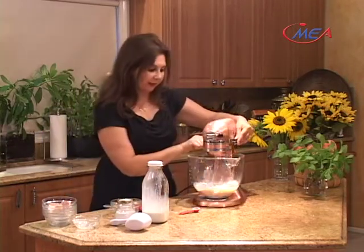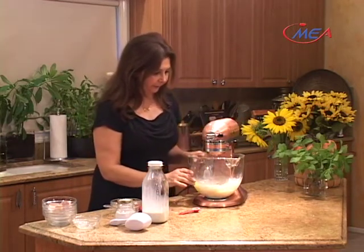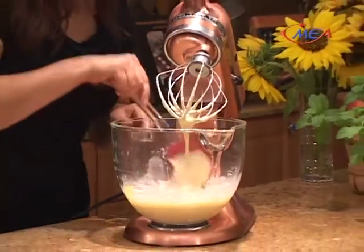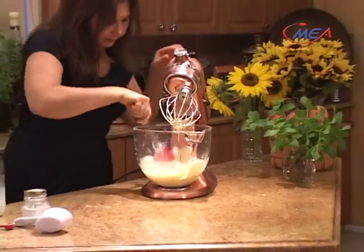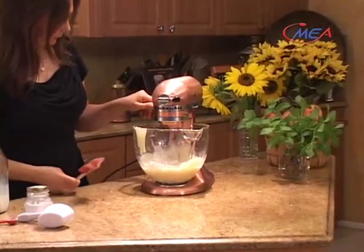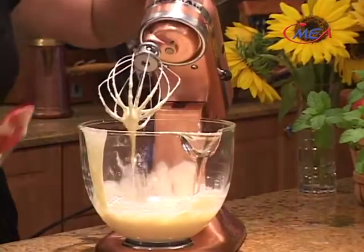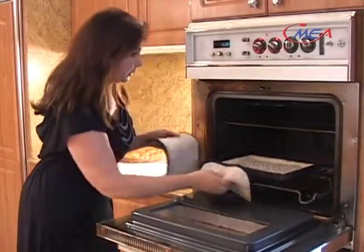We'll whisk all these ingredients together until nice and creamy. Scrape the sides and make sure everything is nicely blended. This looks good. We'll check on our tart. Looks so good.